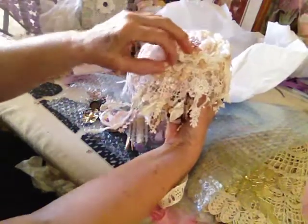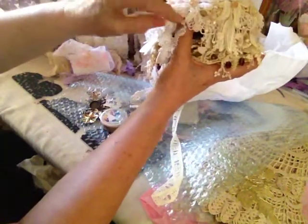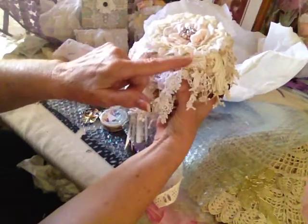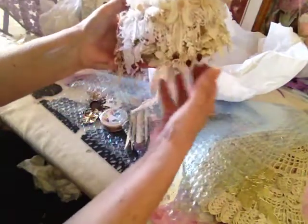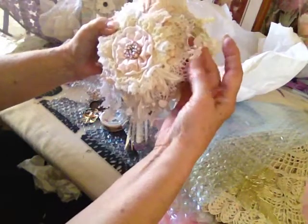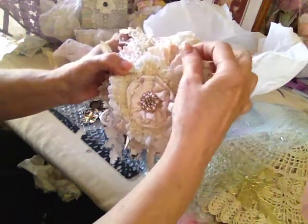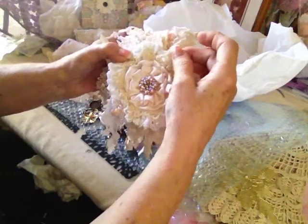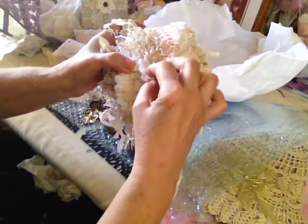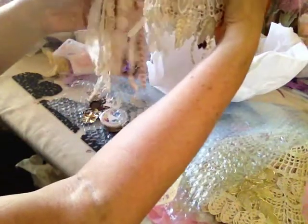Look at this, all these layers. Hope you can see them. And all the little trims and the different laces. And these pale, pale beads. This trim. A little bit of this trim. Look at those, like little hearts. All of them. And then she has trim folded in here. I think all these dangly things really make it, doesn't it?